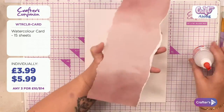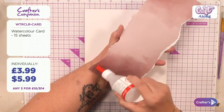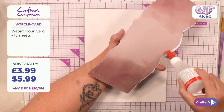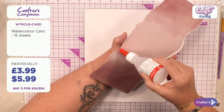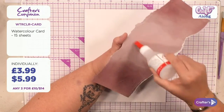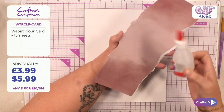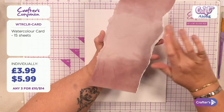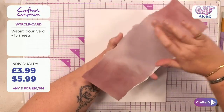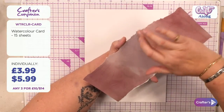So turn it over, pop your glue. I'm just going to leave a little bit at the end there because I know that this is a bit longer than my piece of watercolour card. Glue in there. Again, I'm going to do that same trick where I just feather this out to make sure that that edge is stuck down, just on the long sides this time.